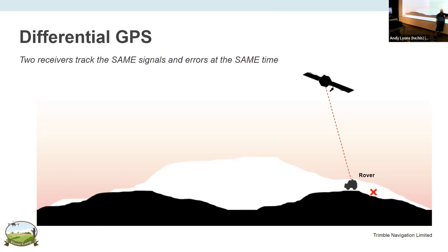We may be getting the wrong position. So even though in reality we're here, the GPS position that we're calculating says here. And that's because of all those sources of noise that I just explained. But if we have a base station on a known location, and we've told this base station exactly where it is, we've given it very precise coordinates, it's going to receive the same satellite signals and calculate its position.